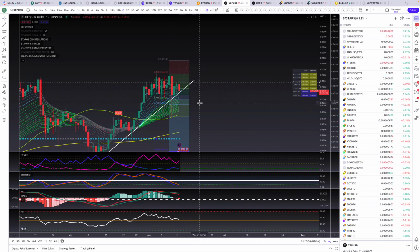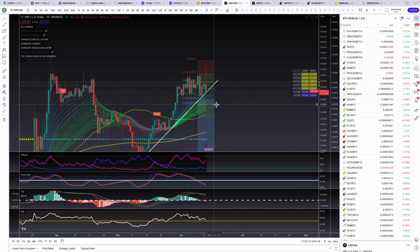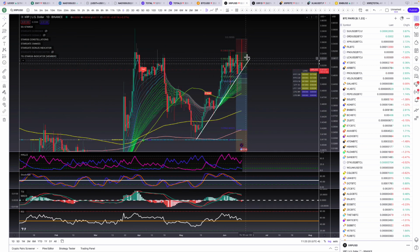If we break it, we can come down to the 0.4920, but we absolutely need to hold that as a second line in the sand. Then last line in the sand, I would say 0.4750 we'd want to hold. But right now we have that large wick to the upside. We had gotten above that hot zone for a hot minute, but then we quickly came back down.